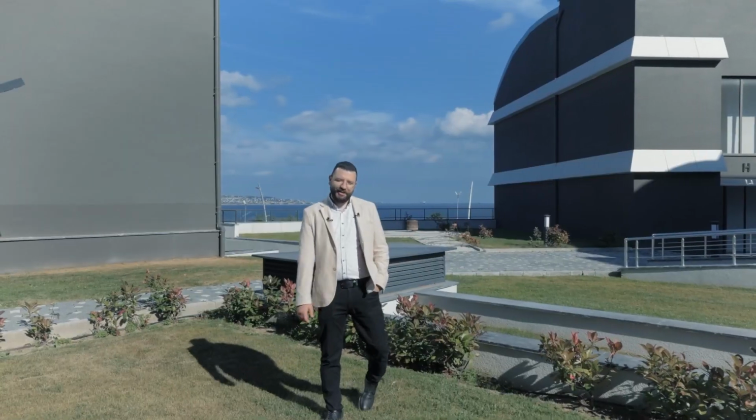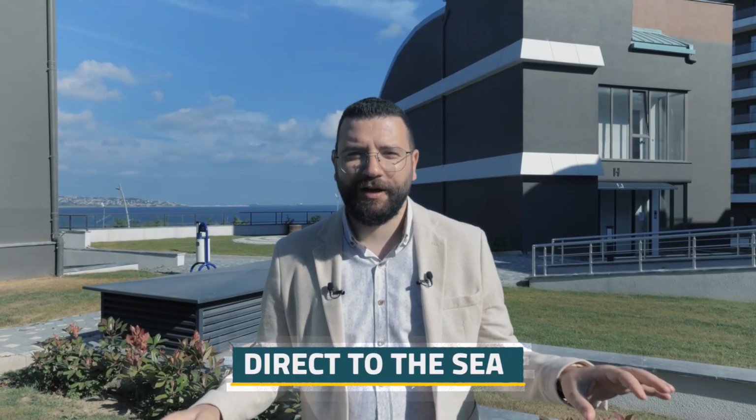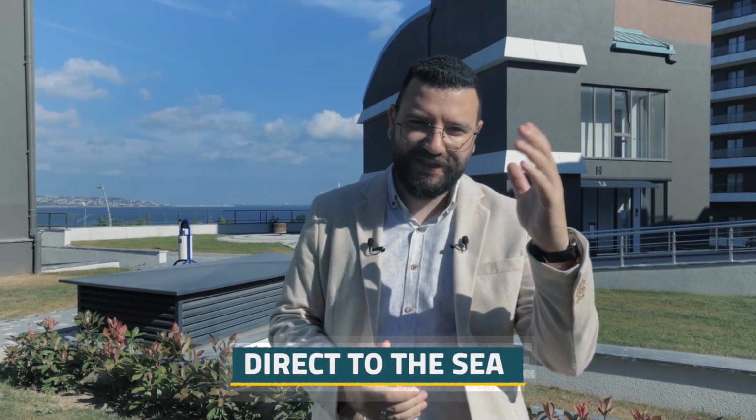A very special real estate opportunity in Buyukcekmece, particularly Marina 24. We have this view from the garden that belongs to this beautiful house, which is a duplex. Let's see it together.